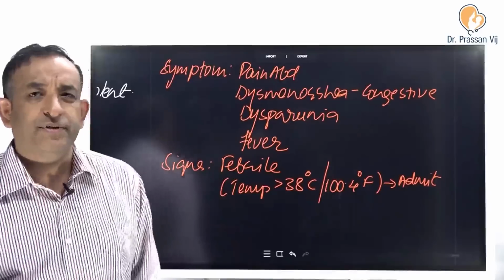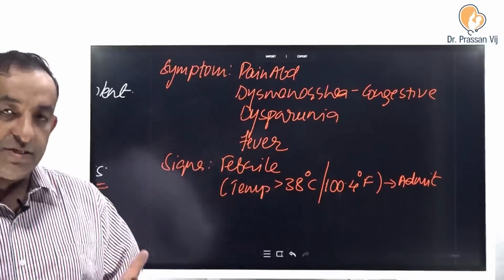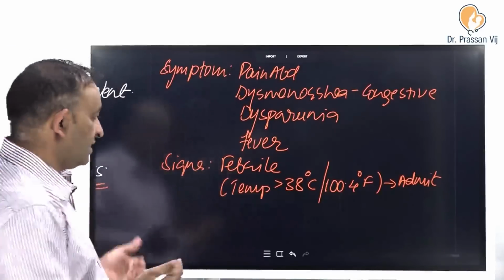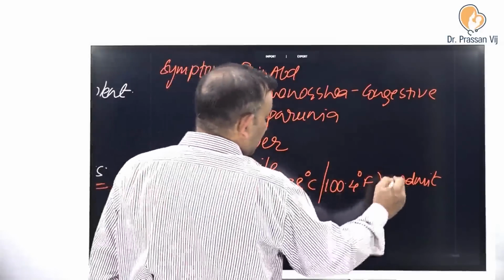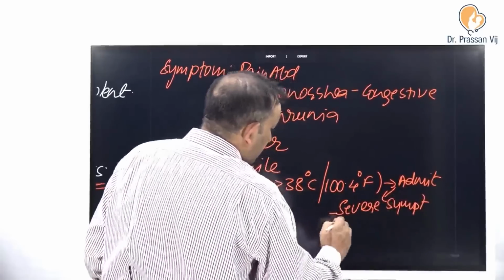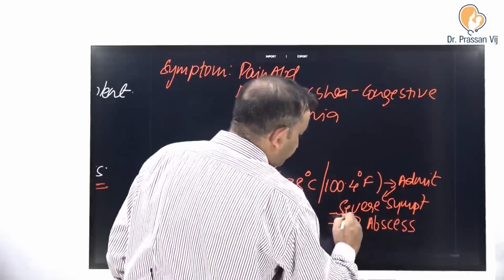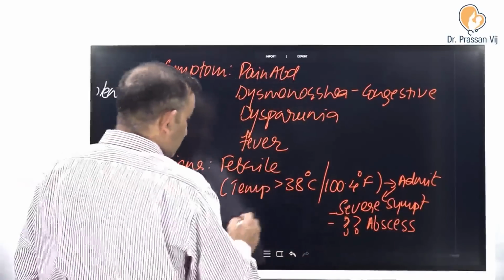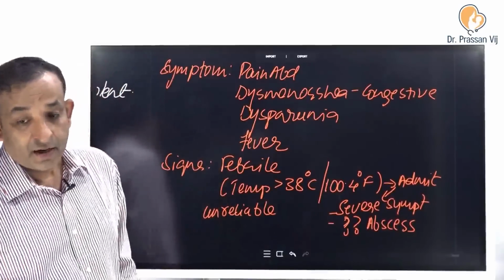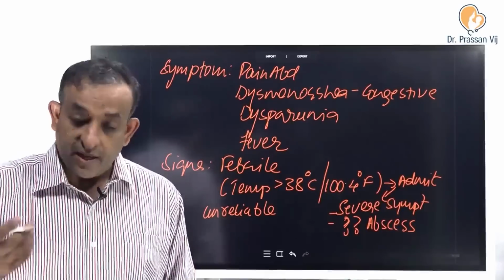You know what else are the reasons for admission in PID? The other problems which compel us to admit a woman, apart from the fever, are that the patient is not becoming better or there is a suspected abscess. I can also admit if there are severe symptoms, or she's got a suspected pelvic abscess, or she's unreliable, that she's probably not going to take the drugs properly. If compliance is a problem, then I would better admit her and give her antibiotics in the hospital.